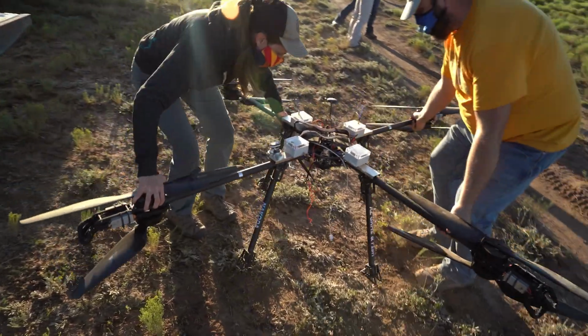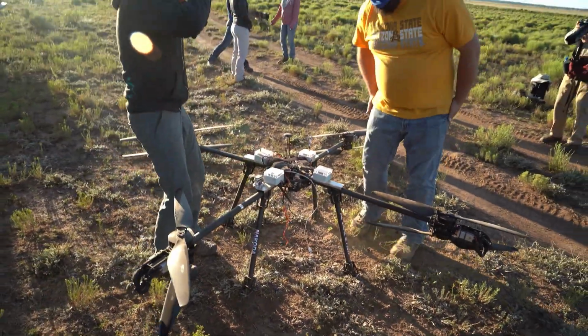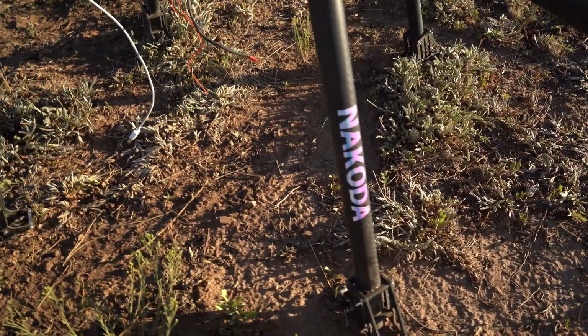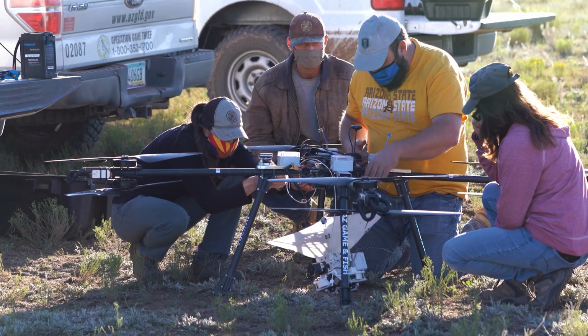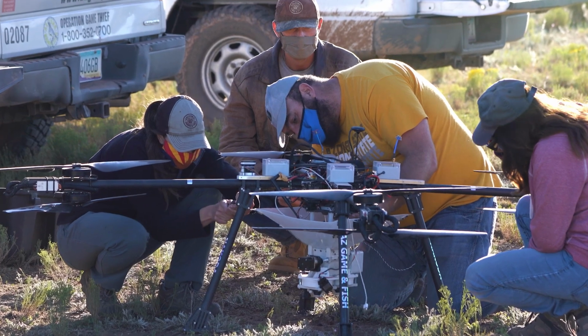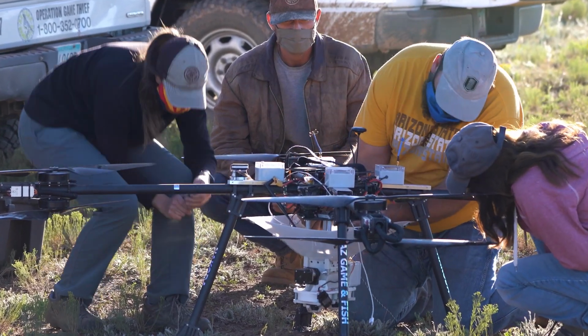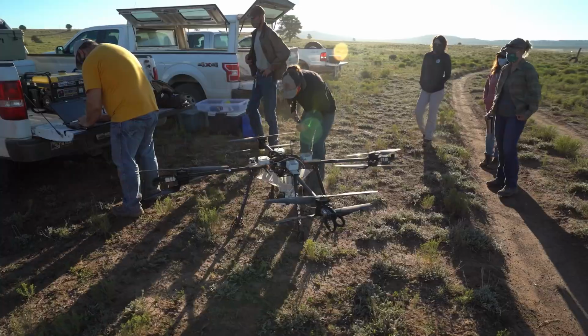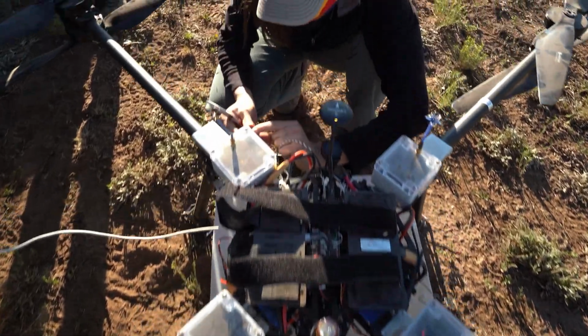We named her Nakoda. The drone gets its name from one of the first ferrets released by Game and Fish. She was one of the first females that we had in our pens, and she had the first litter of kits in those pens. To get Nakoda ready for launch, the team attaches a hopper that will dispense the vaccine baits. The hopper was 3D printed by a student at ASU. It was built to deliver vaccine at exact distances and locations.